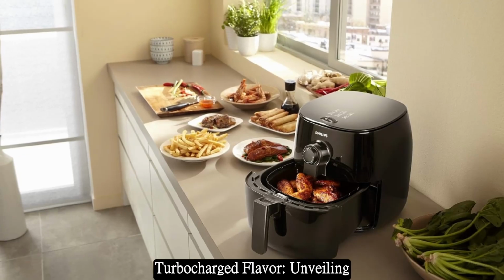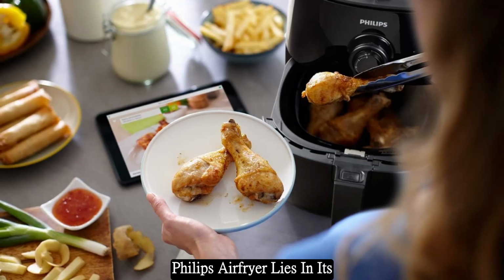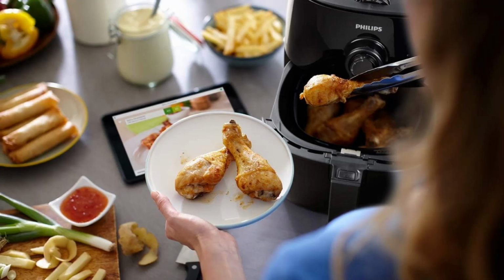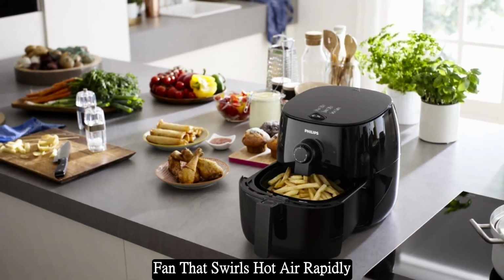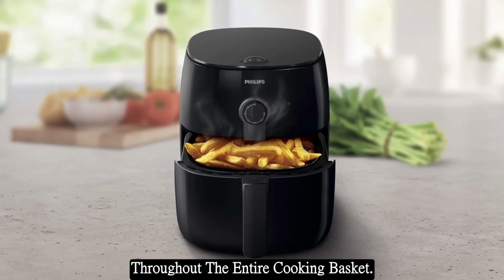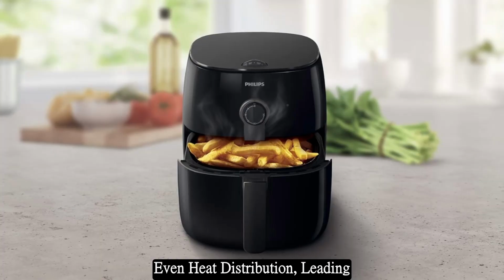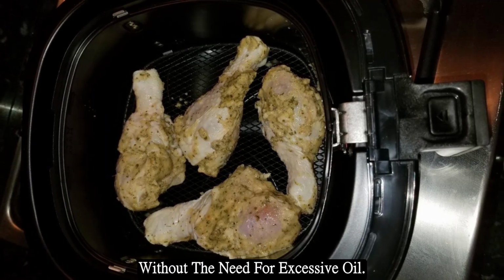Turbocharged flavor, unveiling rapid air technology. The core innovation of the Philips Airfryer lies in its patented rapid air technology. This technology employs a powerful fan that swirls hot air rapidly throughout the entire cooking basket. This innovative design ensures even heat distribution, leading to consistently crispy results without the need for excessive oil.